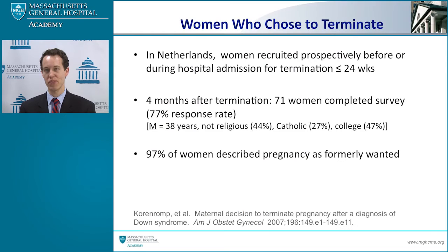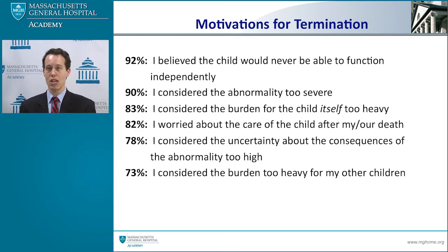What about those women who get the prenatal diagnosis and choose to terminate? How has that experience been for them? Only one study has been done. It's been done in the Netherlands, and you could see that this study was done of women who wanted this pregnancy had it not been for the prenatal diagnosis of Down syndrome. These researchers asked them, why did you terminate?